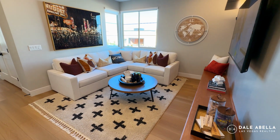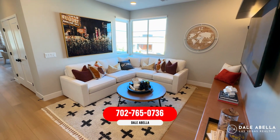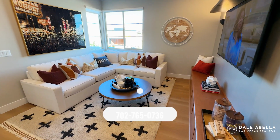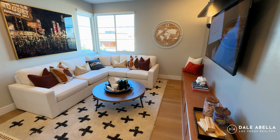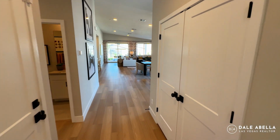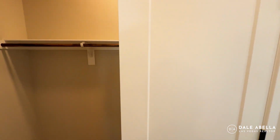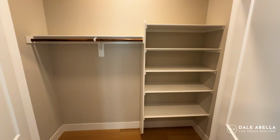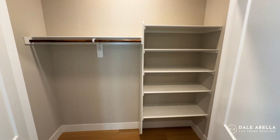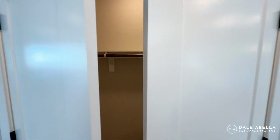Now this is nice, guys. So this is going to be your flex space that comes with the home. Again, if you needed the 4th bedroom, you can turn this into a 4th bedroom. So right here, we have some storage space. Linen closet, coat closet.